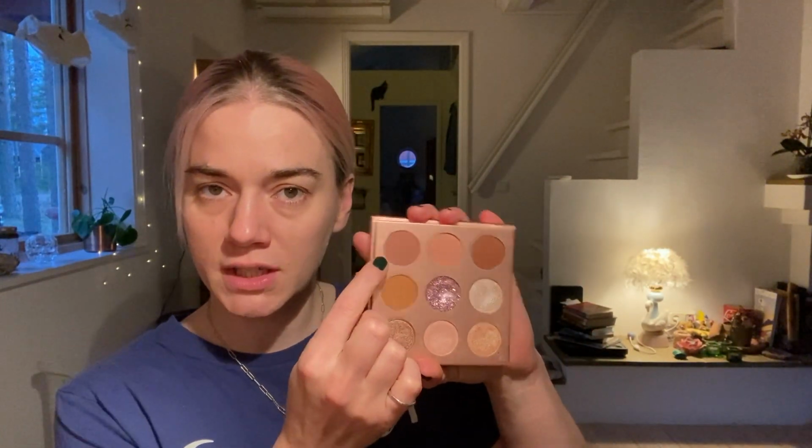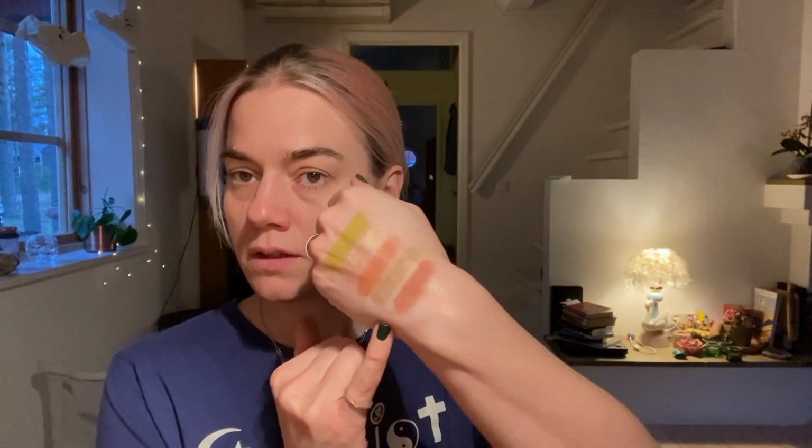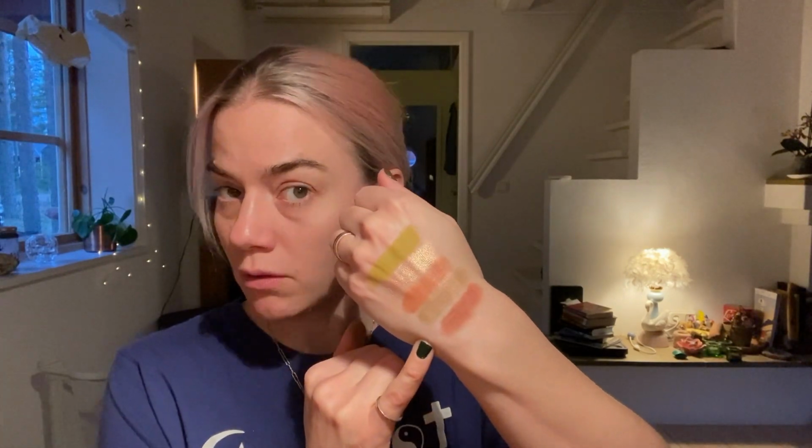And then the final shade was from the GlossGods You're the One palette, and it was the shade Strong, which is the 1st shade in the palette. You know, a pretty mauvey brown, I guess. It's beautiful. This palette is beautiful. You can't see what it says on it, but it's beautiful. It reminds me of the Urban Decay Naked 3 in the color scheme. So I used that one twice.